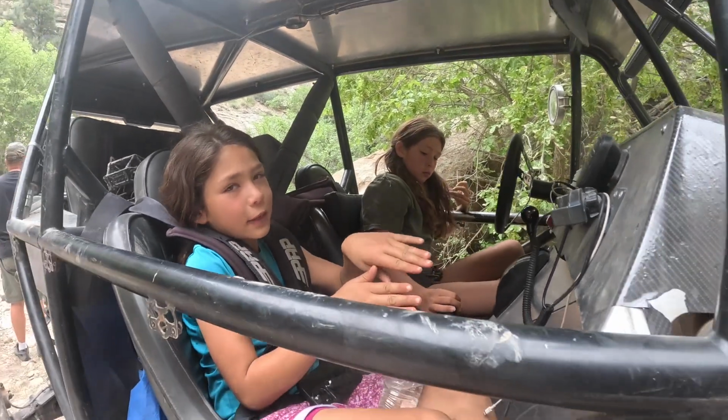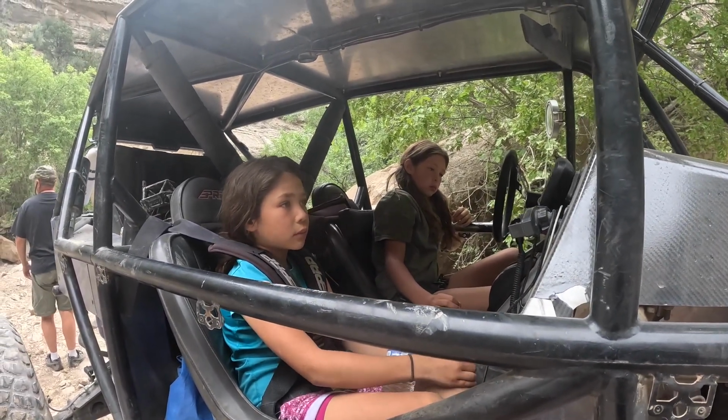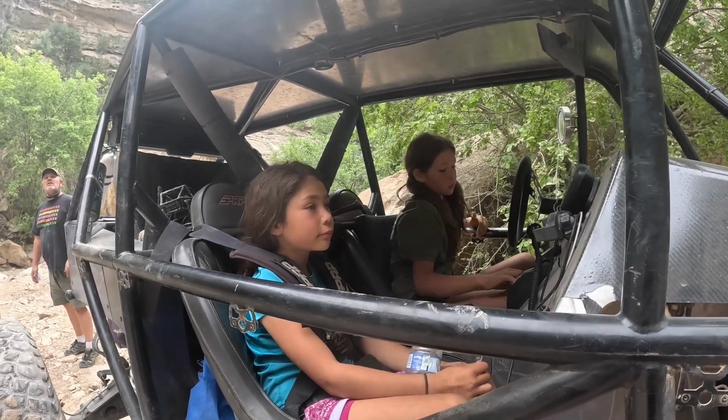It's actually a pretty narrow chassis. It's only 48. Em said it wasn't going to tip you. Yeah, she was. And Mom wasn't going to spot you into an area where you're going to get tipped. Oh yeah. No trust.